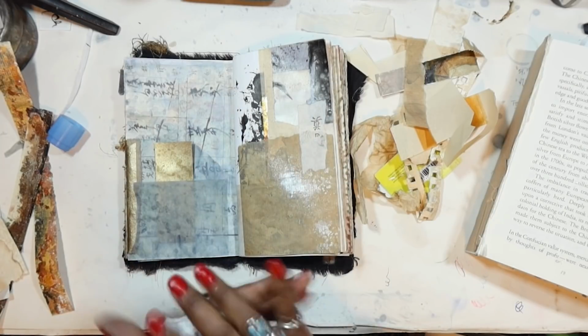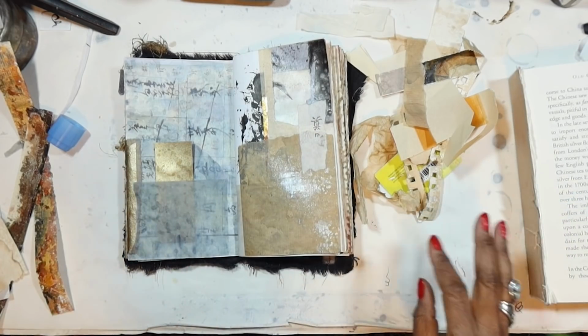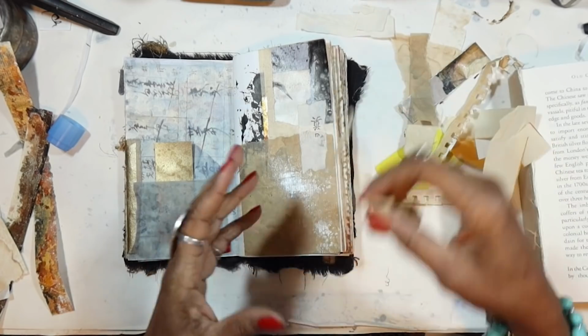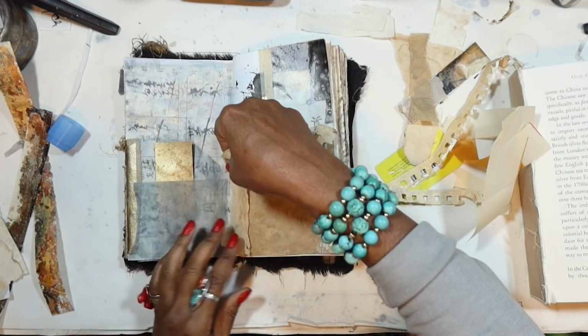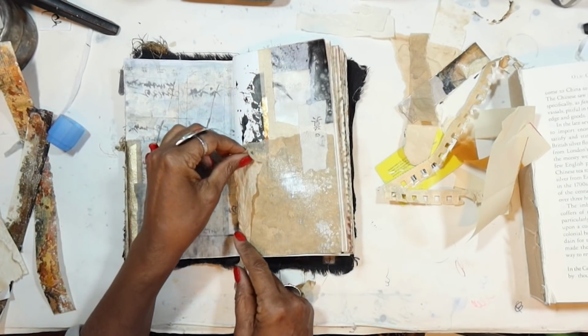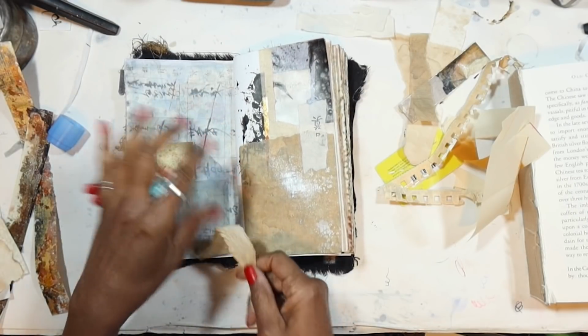So yeah, that was the impetus for this journal. If you've found yourself maybe wondering, oh, this is so good. Let's just get a bit of that.